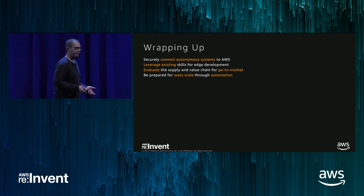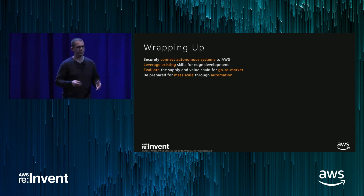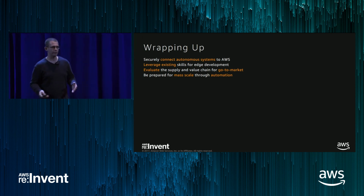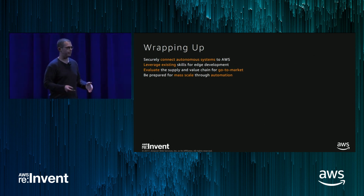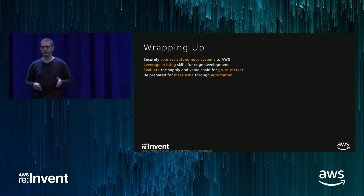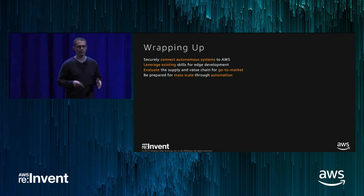So let's just kind of wrap up here what we discussed through this talk. What we discovered throughout this particular talk is how we can connect systems not just to the cloud, but also what we can do is curate M2M networks using AWS Greengrass and using AWS technologies such as AWS Lambda.